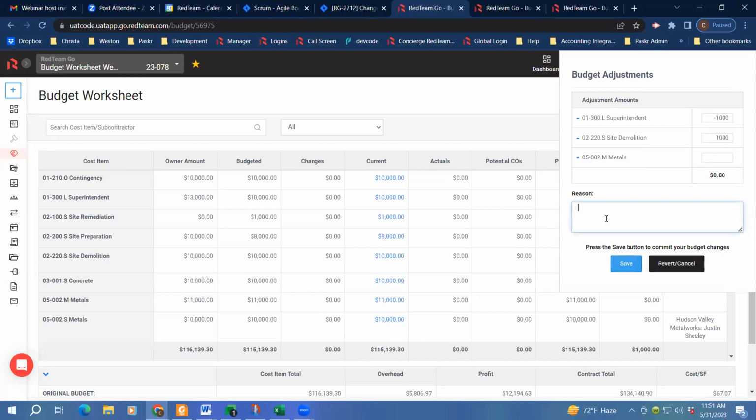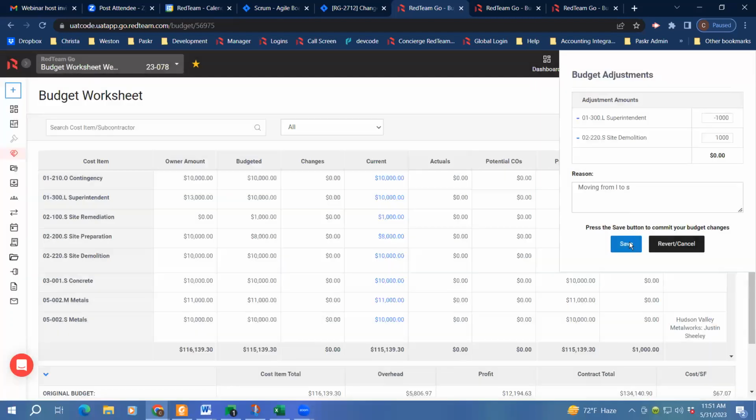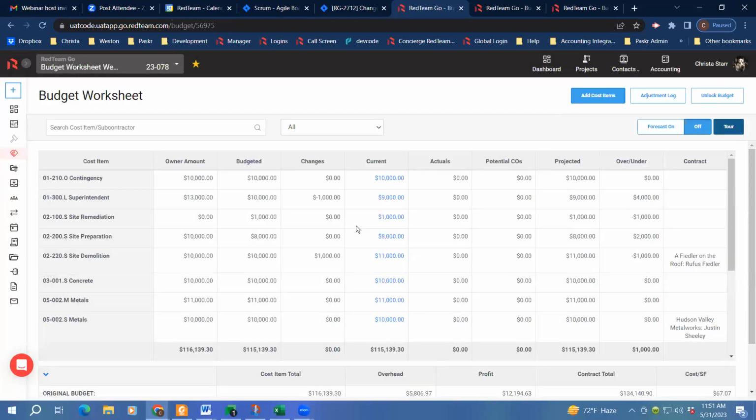And I can just put in a quick note. And then once I save that, oops, it doesn't like it because I don't have anything here. So I'm going to go ahead and take it off and then it'll let me save. Okay, so this is how you do your internal change orders. You'll be able to move that money and it's all going to be recorded in the adjustment log.